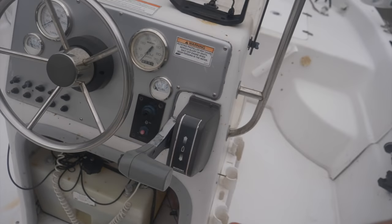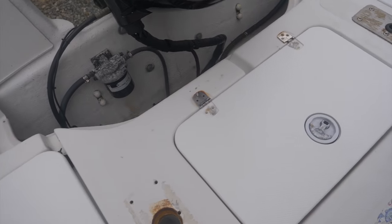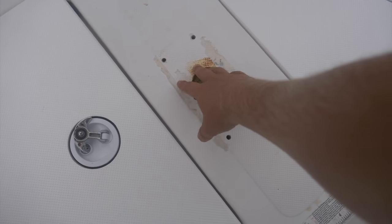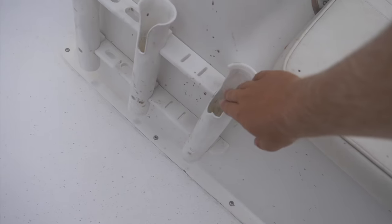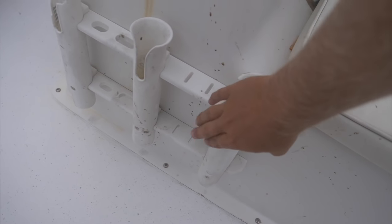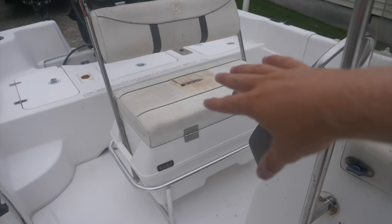Let's see here. Wow, that's not good. Brackets have snapped off, so we're gonna replace those. Used to be a hole. Yeah, that don't look too good, so we're gonna do something about that. These are all kind of cracked and everything, so we're gonna clean this up and make this all look brand new.